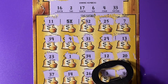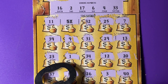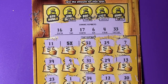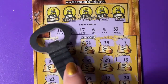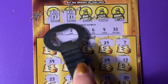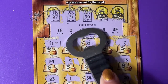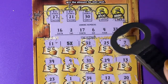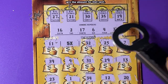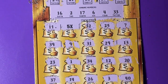Did I not have another number? I don't see it, but let's check the bonus box. Maybe they put something up there. Look at that. We don't need any 20s, and it's giving me 20s. Oh, that's the wrong one in the 30s. Oh, we need 33. And we don't have 19, so I only see that 5 times.